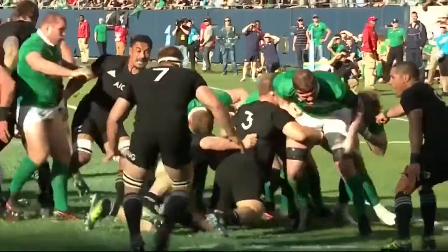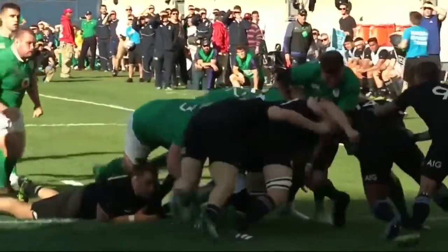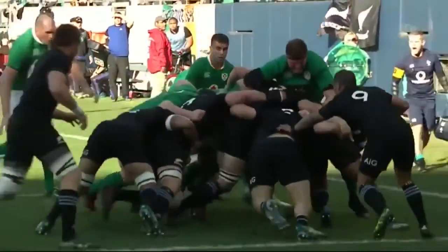See Donnacha Ryan coming around in the back row, moving the line out into the ball, transitioning it towards the touchline, but away from where New Zealand are strong, giving them a great opportunity, sucking in All Blacks back players and that.